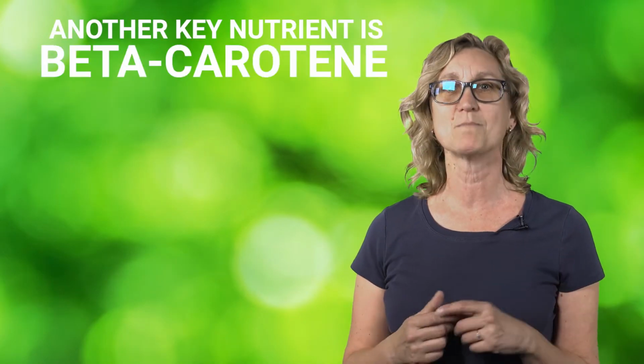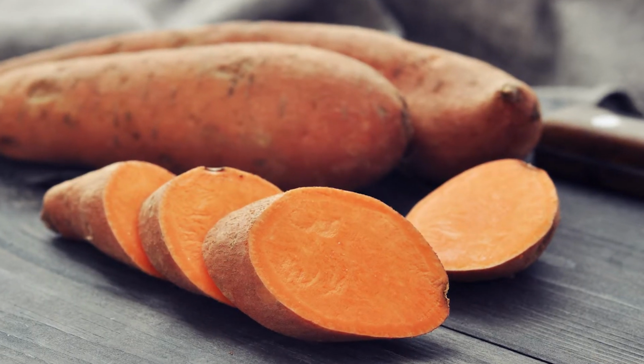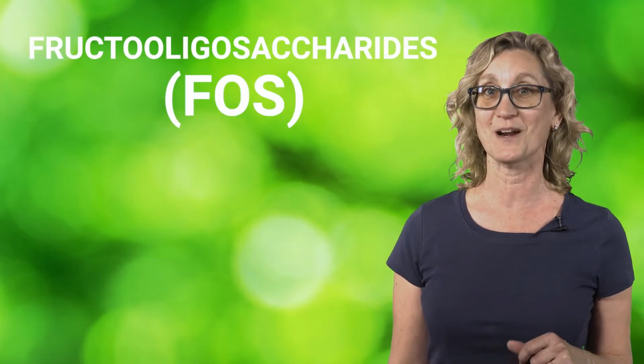Another key nutrient is beta-carotene that your body makes into vitamin A, which is important for your eyes and for cell growth. You can also include sweet potatoes, carrots, and cantaloupe. On to yellow. One popular choice here are bananas.